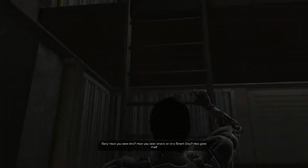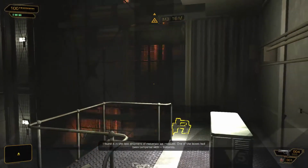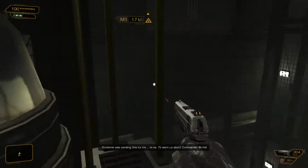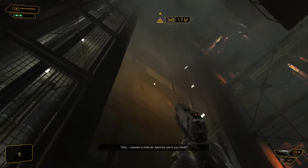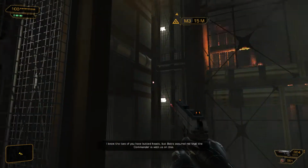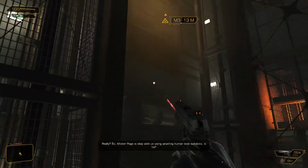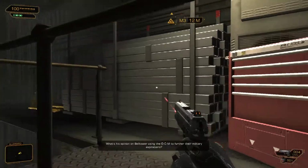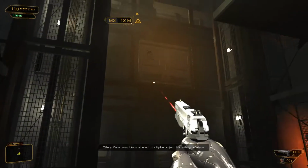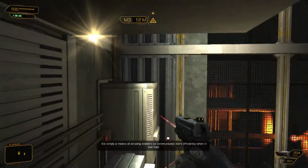On the wrong side of the ladder. Okay. Got a box. Is there anything I can do with this box? Who's that? They're up there somewhere. Something suspicious. Stay on patrol. God, they sound really close. I don't like the fact that I can't see them. I can't get over this. There we go. Am I going the right way? Oh, I guess I can do this.